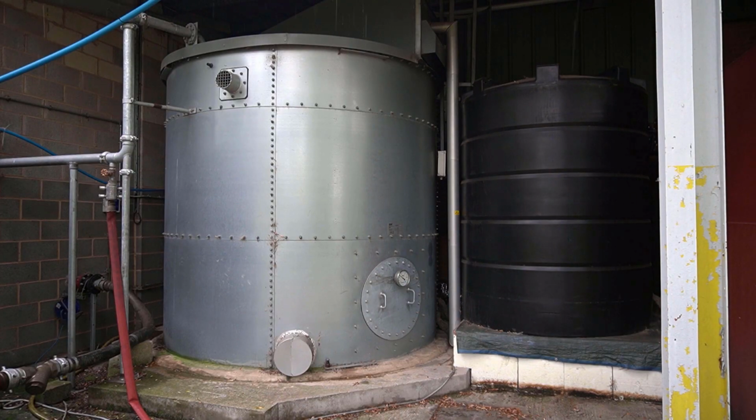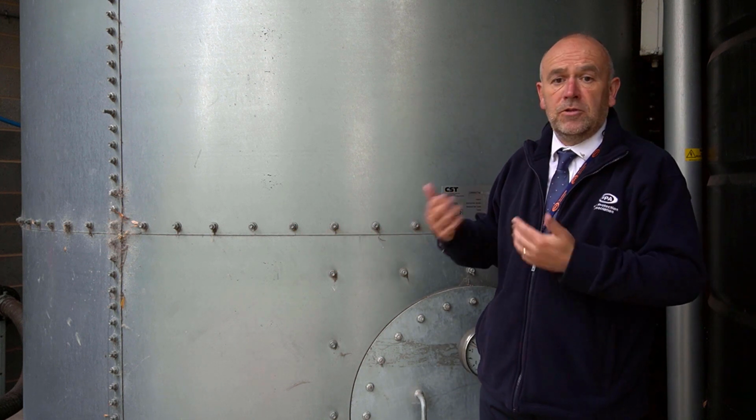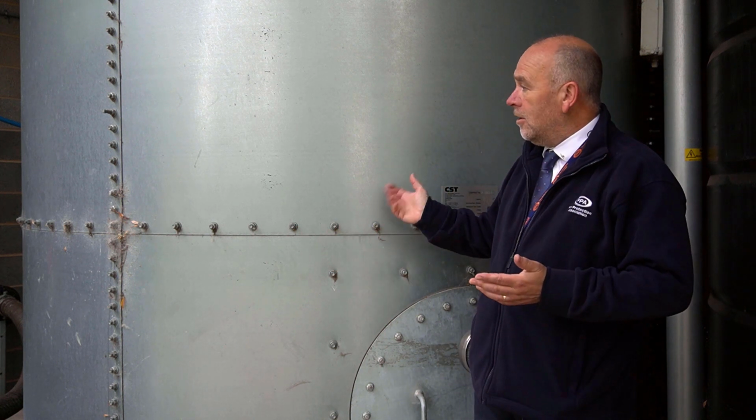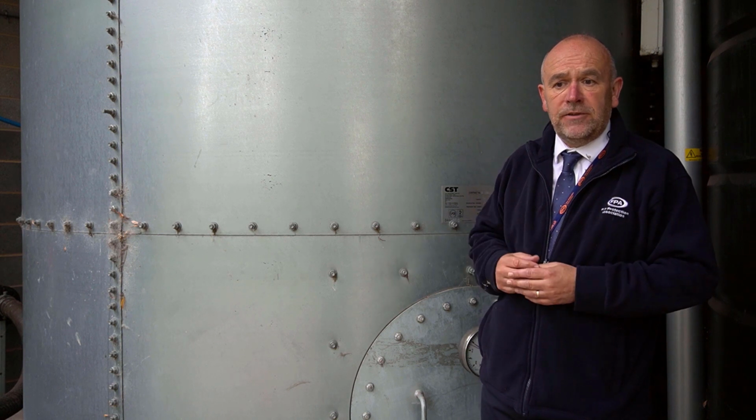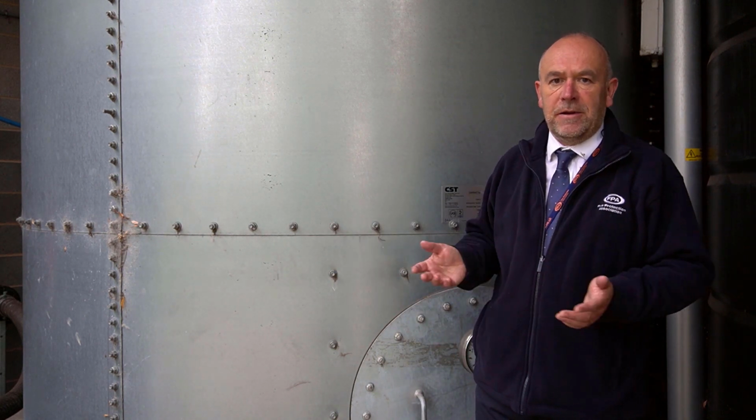Okay, so this is our sprinkler tank. It's a purpose-built LPCB approved sprinkler tank. It's 19 cubic metres, so it's slightly smaller than a normal sprinkler tank, but we've had it built so that you can see all the ancillary fittings and get experience of it. It doesn't just apply if you're an installer or a maintainer, but if you're a designer, by having this here you can see what you actually need to put on the tank and the amount of space that it takes up.